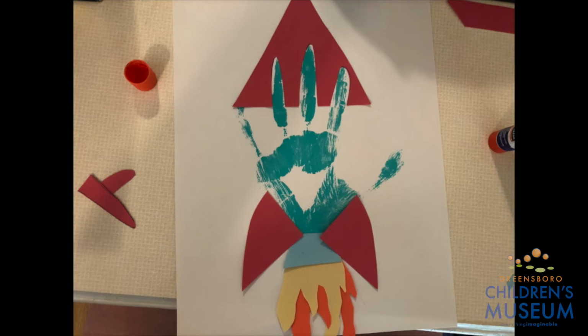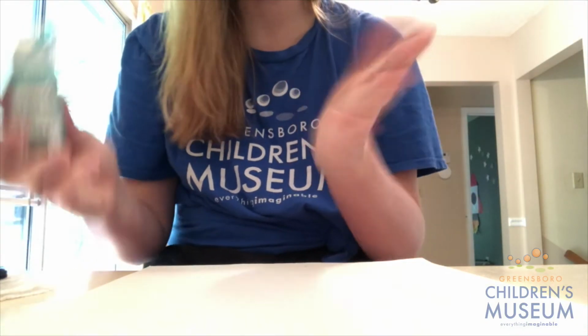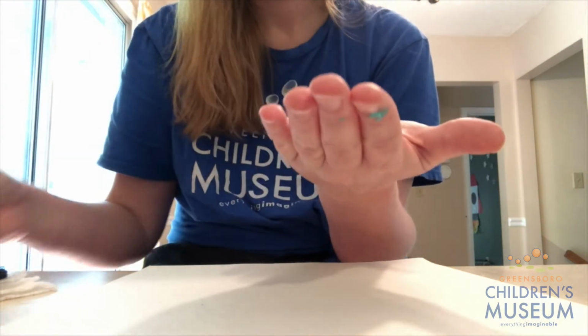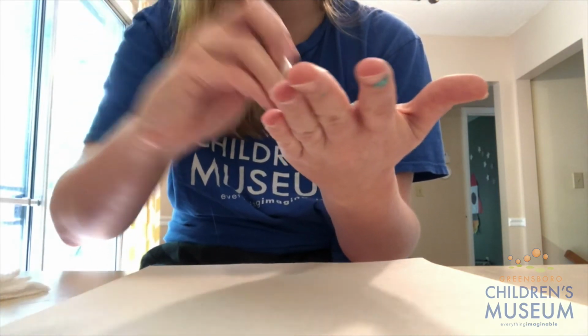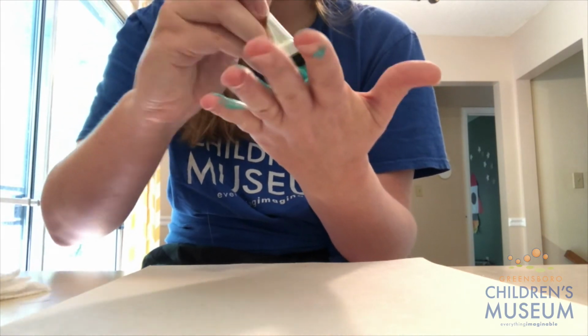Today's activity will be inspired by the first successful moon landing. For this activity, you'll need different colored paper, scissors, glue, paint, and a paintbrush. Your first step is painting your hand. I squirted some paint in the palm of my hand and then used a paintbrush to spread the paint around. You can do this in different ways. It's also important to have a grown-up help you with this first step.